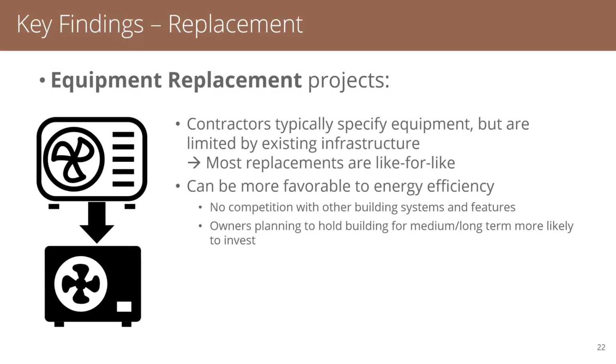And despite these limitations, contractors reported that in some ways, equipment replacement projects can be more favorable to efficiency improvements than new construction. In a new construction scenario, the HVAC system competes for a limited budget with multiple other systems and features. And often contractors noted that building developers will look to cut costs on the HVAC system rather than aspects of the building that are going to be more visible to the occupants.